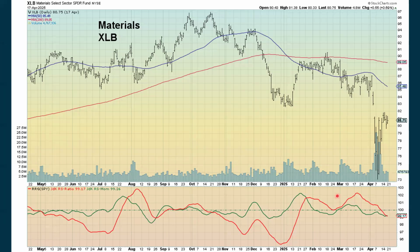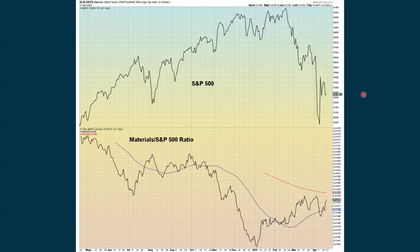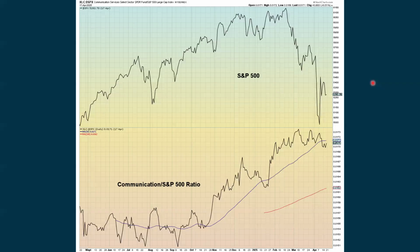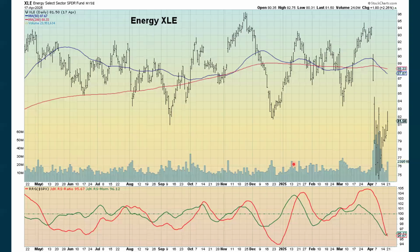First, we look at just the sector by itself, where materials are in a downtrend and they're underperforming the S&P, which is also, the S&P has been going down. Materials have been even underperforming that. Communication, this is a growth area, well below the 200-day moving average. We're seeing a real threat to the uptrend, but they're still hanging in there when you compare it to the S&P, and that's encouraging. That's more positive for the market.